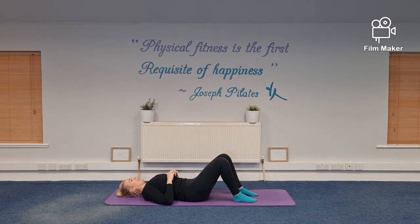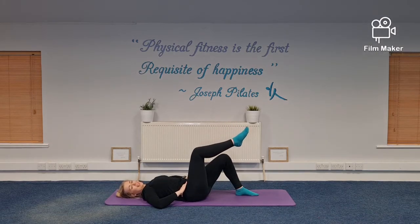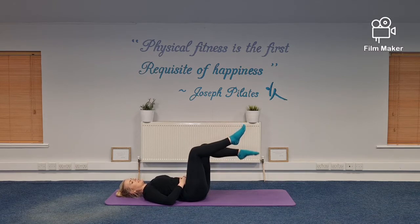And rest. Well done. Last one on our backs then. Making sure you're in neutral again. We're going to take one leg to tabletop. Before you take the second leg, make sure the ribcage is down, the pelvis is level. Draw the belly button in. We'll take the second leg up.